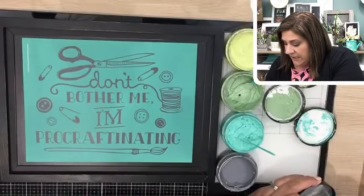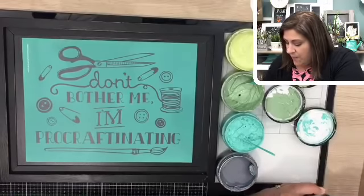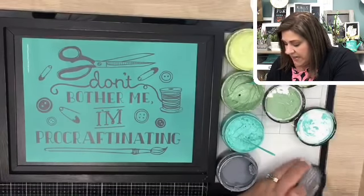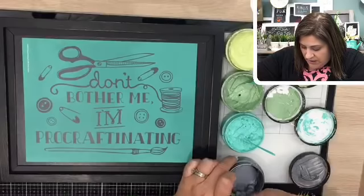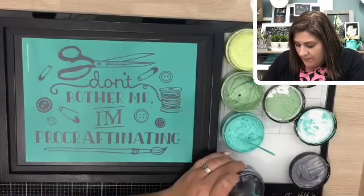But honestly, I don't want too much, and I stayed in that blue-green family. I'm not adding any pink, no guava. Love my guava. And I'm just going to go ahead and stir up my silver. Gosh, I love the consistency.